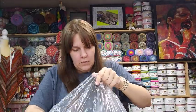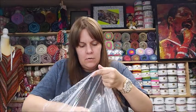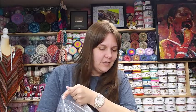Okay, I went and I was digging through this other bag. Now it's the same yarns, but they gave me 2 of these instead of 3, and they gave me 4 of these instead of 3. So it's still 20 skeins of yarn. And I didn't know what the retail value was, because I can't even find these on their website.